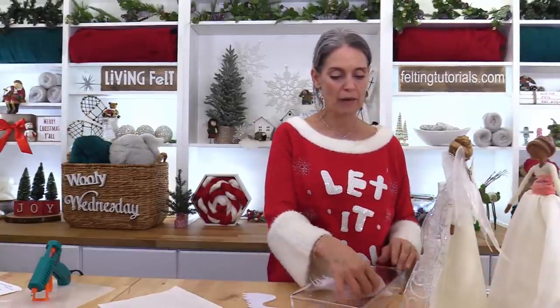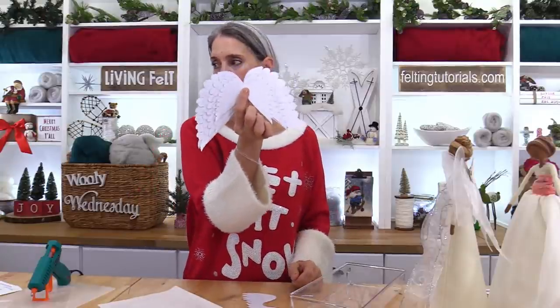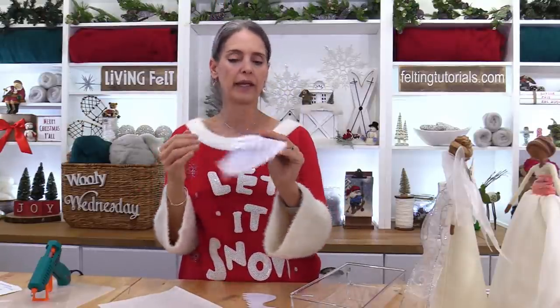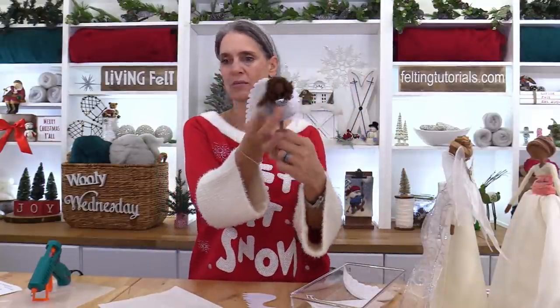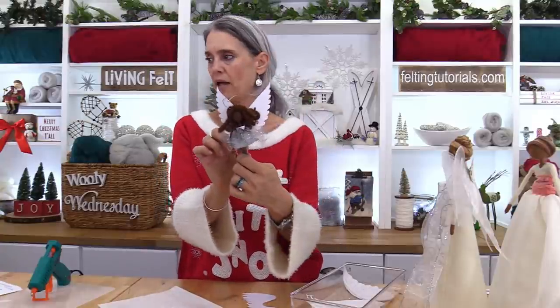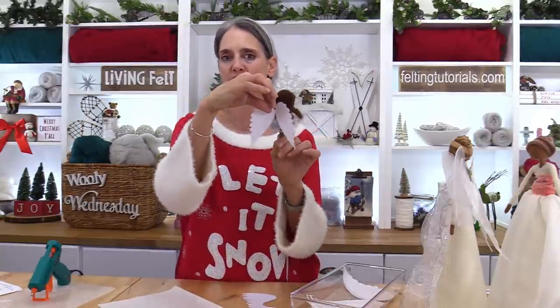Then we have the rounded wings. You could use these wings two ways. They can go this way or they can go this way. It really just depends on how you're feeling. For our little ballerina doll last week, we liked them both ways. Very cute. And then they could go up as well. These feel a little more fairy, and these feel a little more angelic.